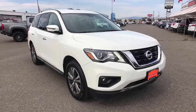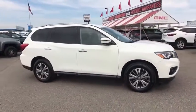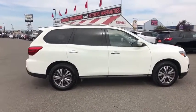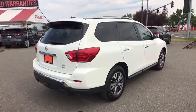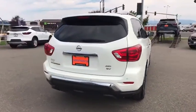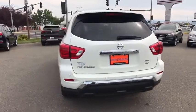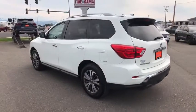We are pleased to show you the 2018 Nissan Pathfinder. The Pathfinder has a premium interior with three rows of seating for up to seven passengers, as well as versatile seating and cargo configurations. This SUV appeals to both truck lovers and car lovers. This vehicle has less than 50,000 miles.